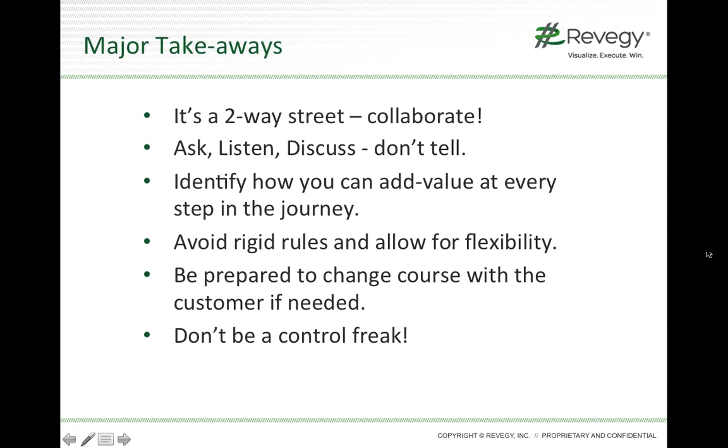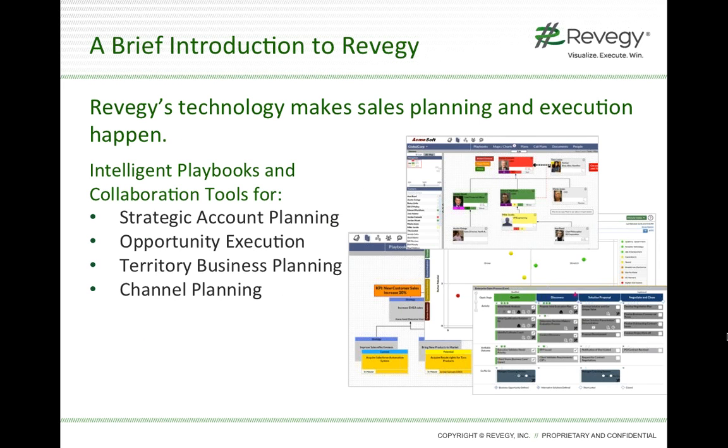And then last of all, don't be a control freak. We all know what that can be like in sales. We're usually type A personality. We want things to work a certain way. Align with that buyer's journey. You're going to realize more often than not, you're in more control if you bring these behaviors in and you align your sales process with that buyer's journey. And at the end of the day, it's a much better situation for both you and your new customer.